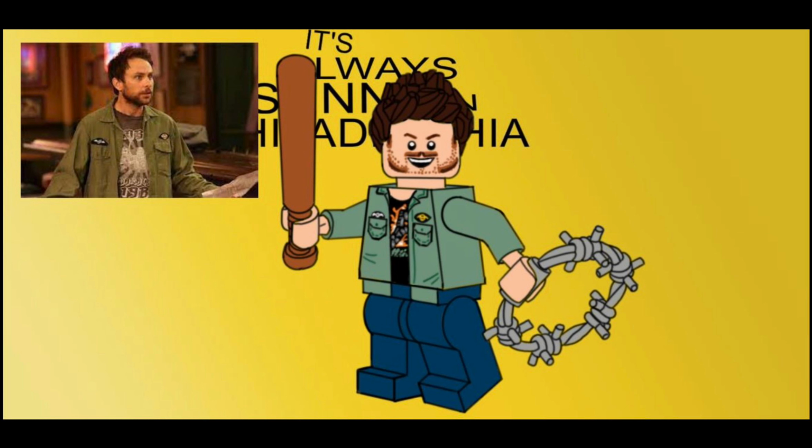So as you can see here, I gave him the green jacket that he wears all of the time. For his accessories, he has a bat and some barbed wire. In the show, he has a bat with barbed wire. He got it as a gift so he can kill rats with it. But here, I just decided to give them separately because it's not a bat barbed wire piece, and I thought Lego would probably never make that. But I'm really happy how he turns out.